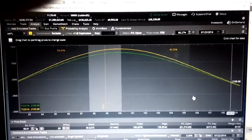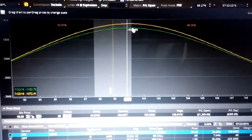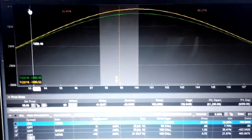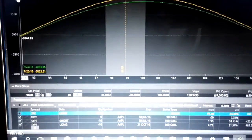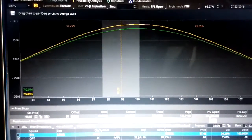Well, matter of fact, it's kind of likely. Yes, Russ, this is considered a calendar spread. I'm just putting here's the arch, and it wants the stock to hang around 100. The reason it's not showing us any P&L here is that it says the most you can make is minus 1,200.